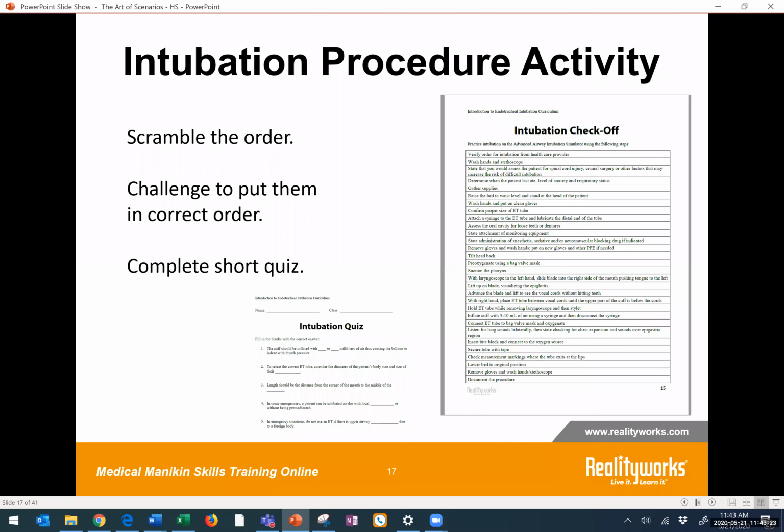Now, we know that right now, many of us are teaching online. In that case, you could take these procedures, you could perhaps type them into another Word doc, or you could scramble the order and challenge your students to put them in the correct order. Now, in Google Docs, you could set this up so that each step has a correct number associated with it, so it could be auto-graded. And then finally, you could administer the brief review quiz at the end.